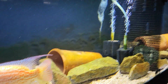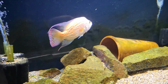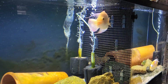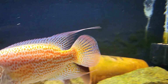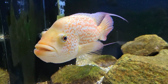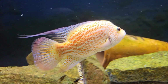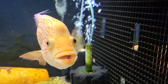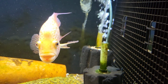Right, we'll start this red morph Dovii update in my little fish room outside. So this is Fanta, and he's beautiful. He's very active and aggressive. So that's Fanta, and we'll move along. Both of my pair of red morph Dovii are currently divided up.